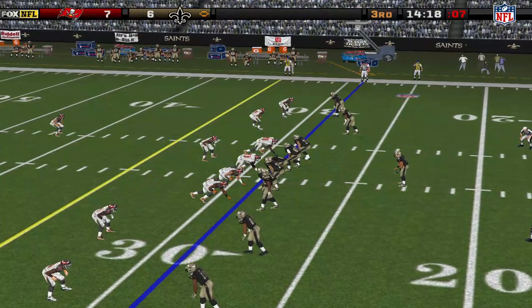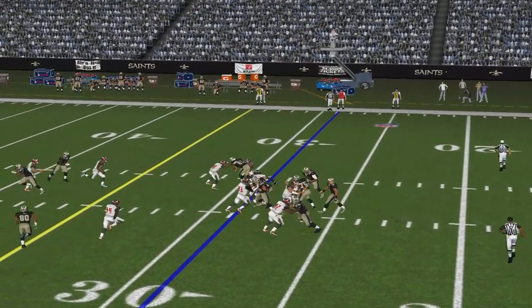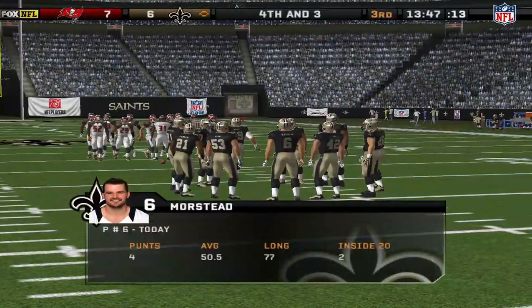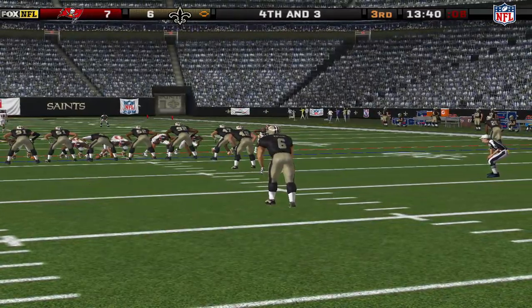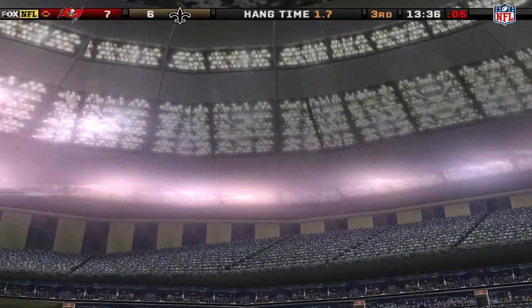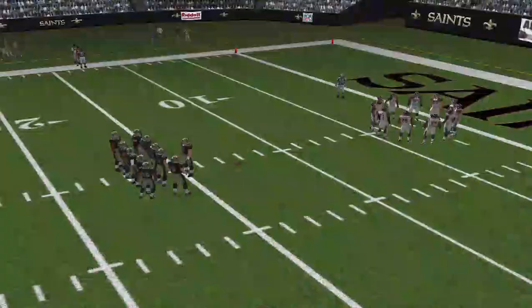Thomas was the one they were trying to get the ball to. The defense lines up in the nickel. Drops back with the pass. They're going to spot this one at the 32-yard line. And that's now 3 tackles for him in this game. Number 10 is the deep return man. He signals for a fair catch. This one hasn't been decided yet.